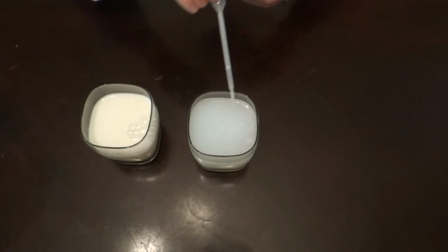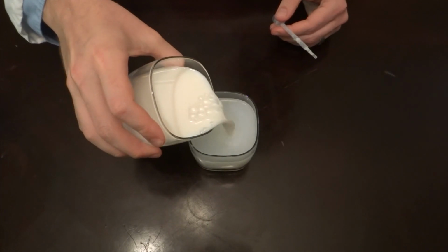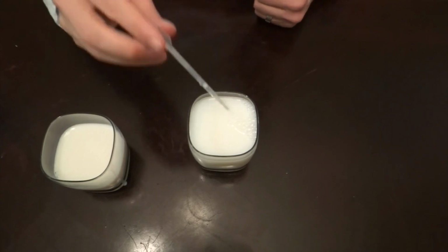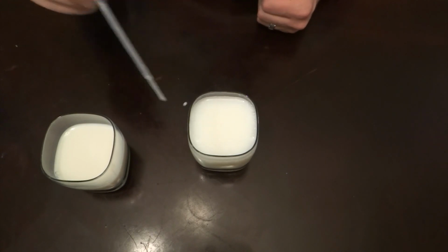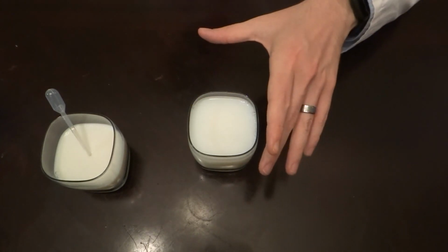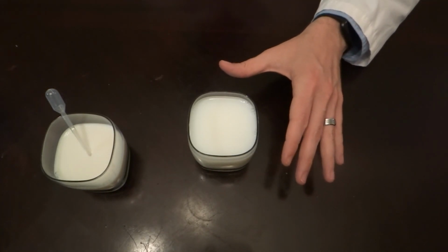Now we're getting pretty close. Let's just speed this up a little bit and pour some in. And now you can see when we get like that, that right there looks pretty much like skim milk. So we have a little bit lighter protein load here, but you can see that as we add milk protein back into a glass of water, we can achieve that white color.